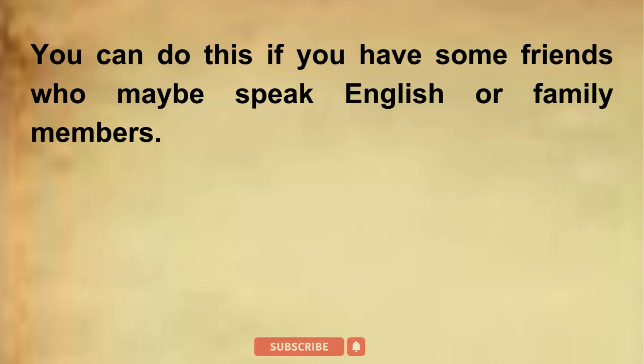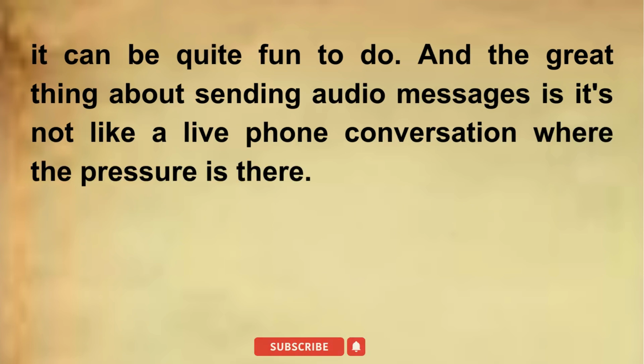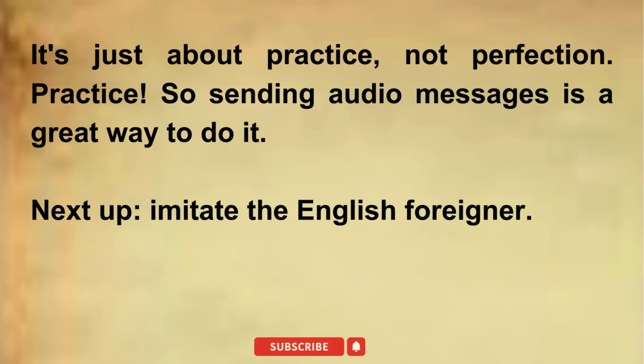You can do this if you have some friends who maybe speak English or family members. You can have a bit of fun with them practicing sending messages to each other in English or any other language, right? I mean, we do this sometimes. It can be quite fun to do. And the great thing about sending audio messages is it's not like a live phone conversation where the pressure is there. You have time to prepare, to think about what you're going to say, to record it, and if you don't like it, delete it, record it again. But it doesn't have to be perfect, right? It's just about practice. Not perfection, practice. So sending audio messages is a great way to do it.